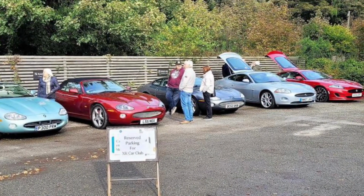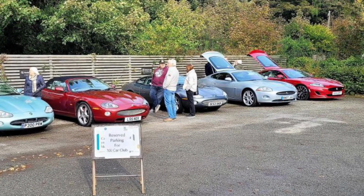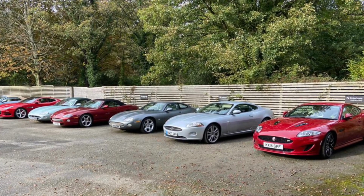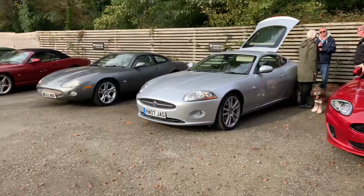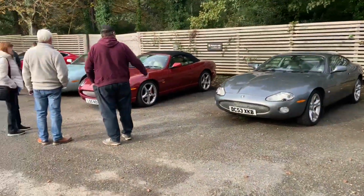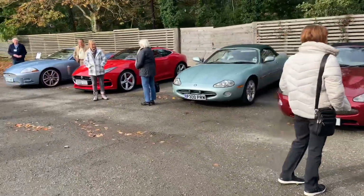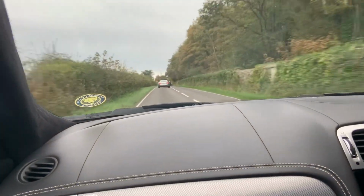You can see we've got the different types of XKs. We've got the earlier versions, the X100, X150 versions. Some were convertible, some coupe, and they're all of varied colours. The first one you saw on the right is the XK Dynamic R. Then we have the 4.2 standard aspirated XKR, and we have a few convertibles with the 4.2 supercharged engines.